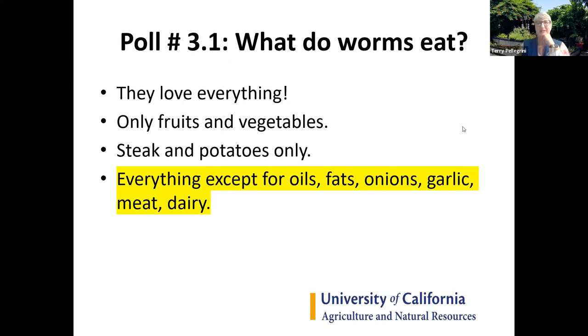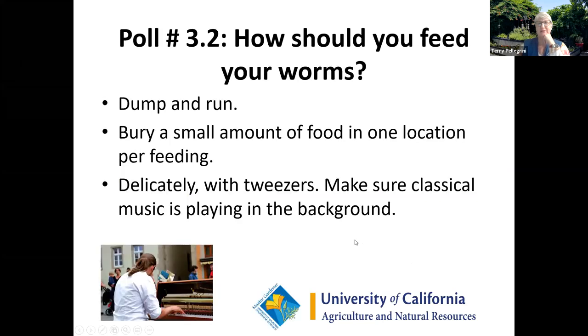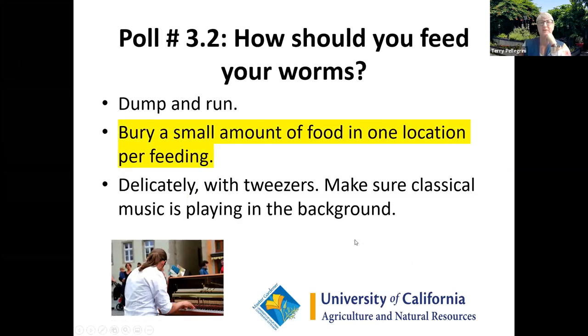So definitely everything except for oils, fats, and bury a small amount of food in one location per feeding.